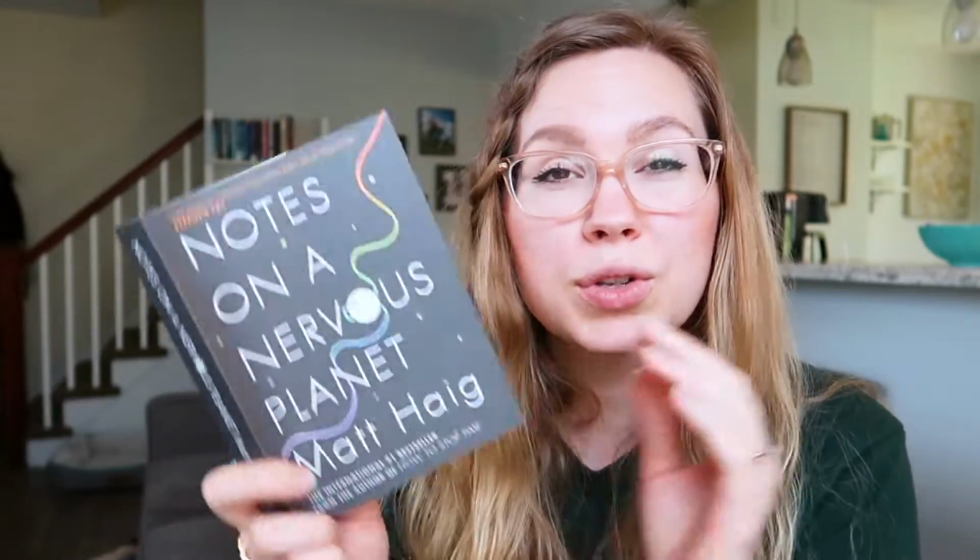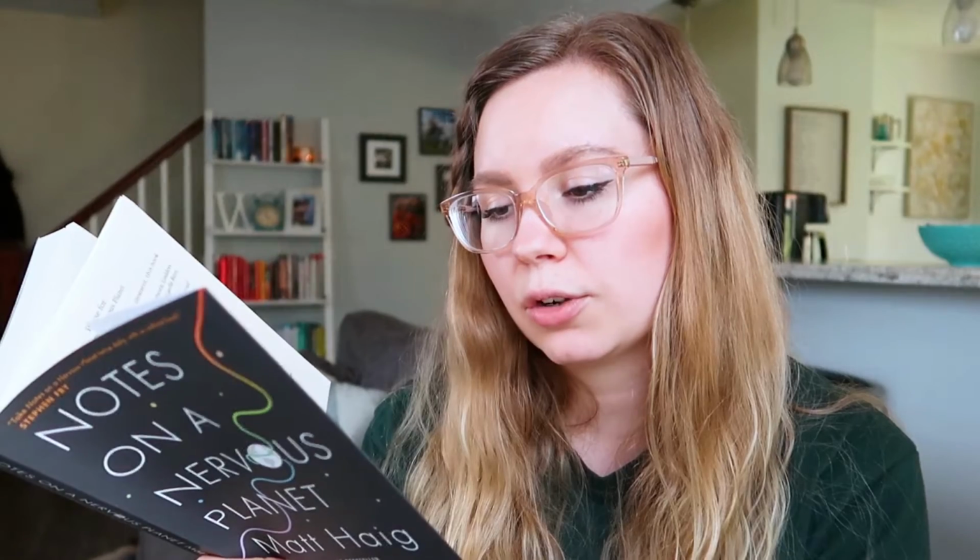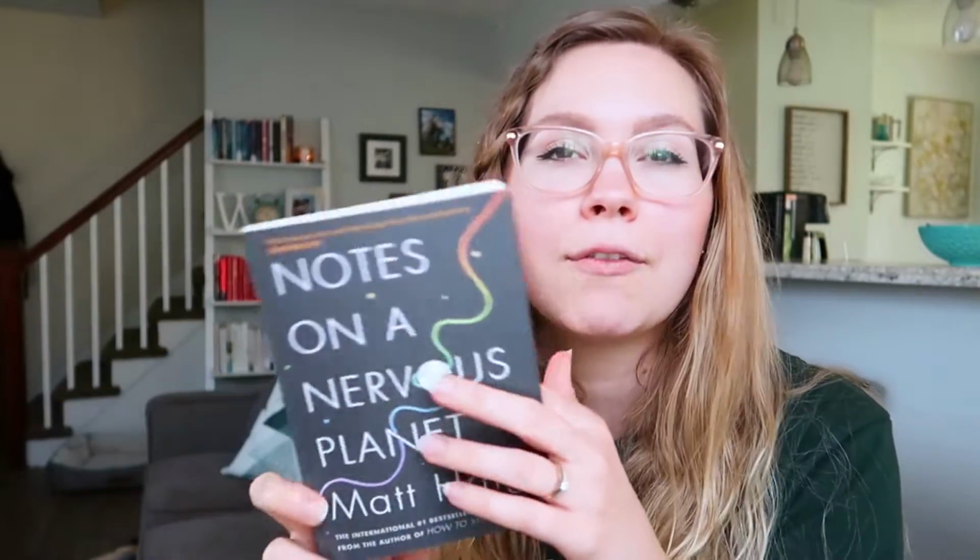I think it's a little self-help book, and it says rates of stress and anxiety are rising. It says, when Matt Haig developed panic disorder, anxiety, and depression as an adult, he began to look for the ways in which the external world could impact his mental health in both positive and negative ways. I feel like this is a great book right now during quarantine, because even I am dealing with anxiety with all of the coronavirus stuff going around. And so I really want to read this.